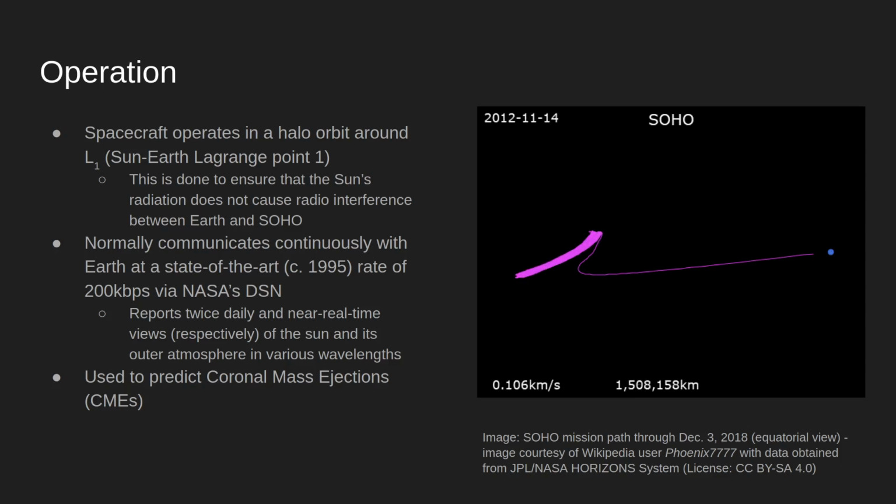So normally, under normal operation, the spacecraft communicates continuously with Earth at a state-of-the-art rate of 200 kilobits per second.